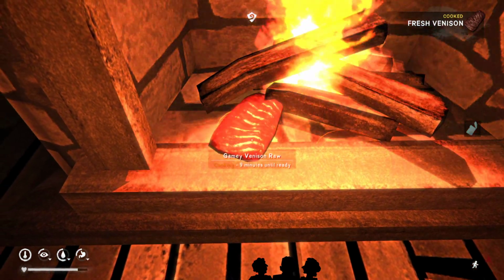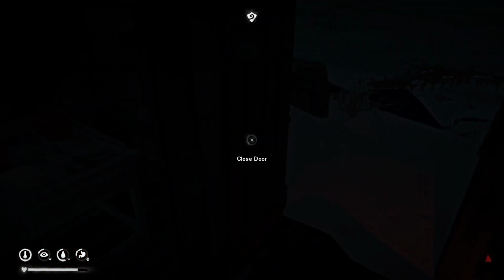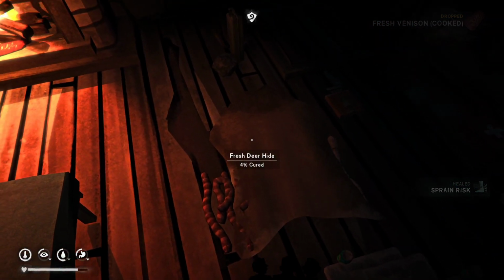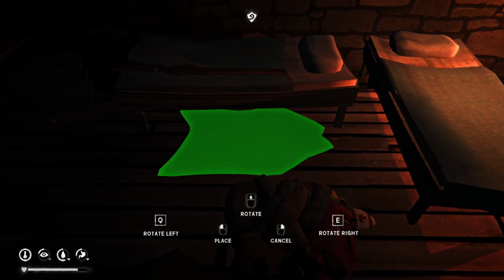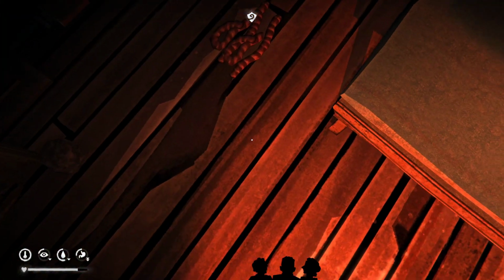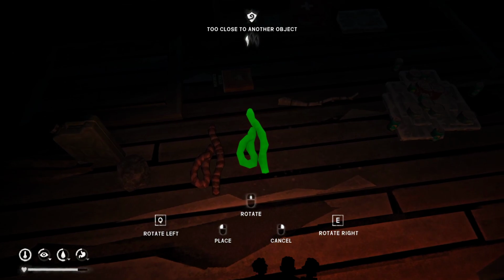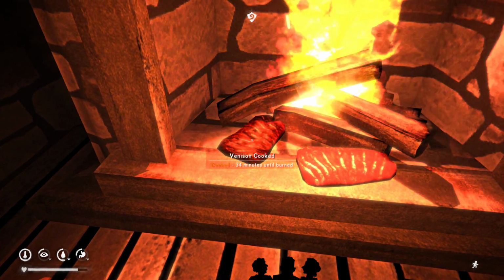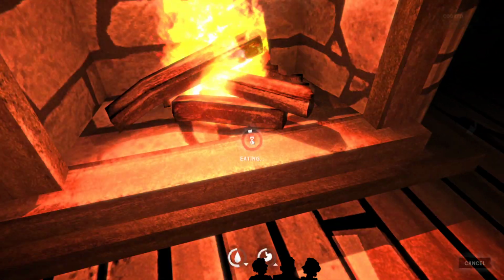Okay. Now we'll cook these little slivers of meat. We'll drop these outside in our natural refrigerator. Whoops. We just drop them. There we go. Put it under the bed so you don't have to walk all over it. Well, I wasn't expecting to process a deer, but you know, when a wolf presents it. Let's just eat these.